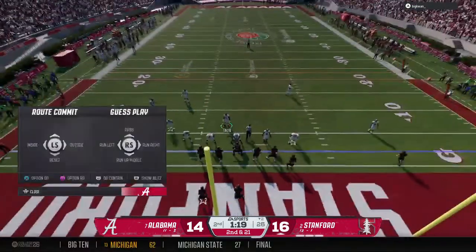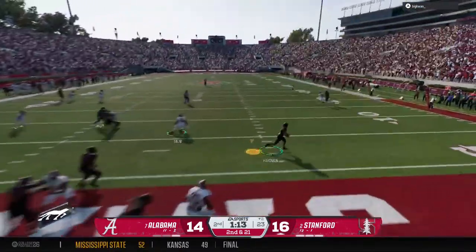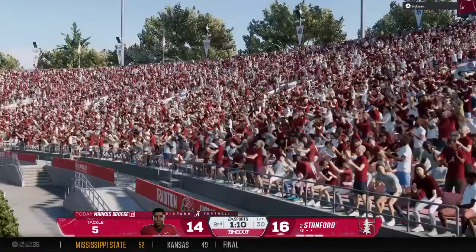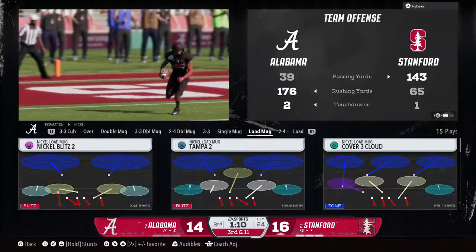That sack sets up a 2nd down and long. From the shadow of the goal line, looking to throw the ball. Quarterback finds a target on the right. It's complete. And they'll get him down that time. And now the defense decides to spend a timeout to regroup a bit.